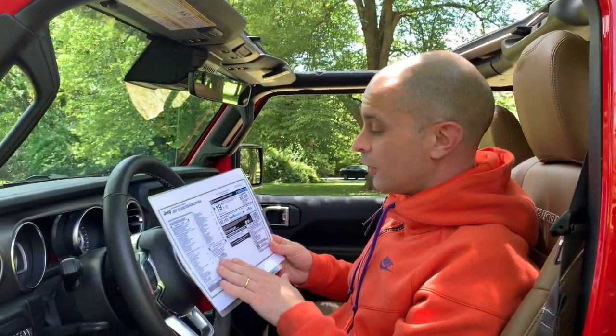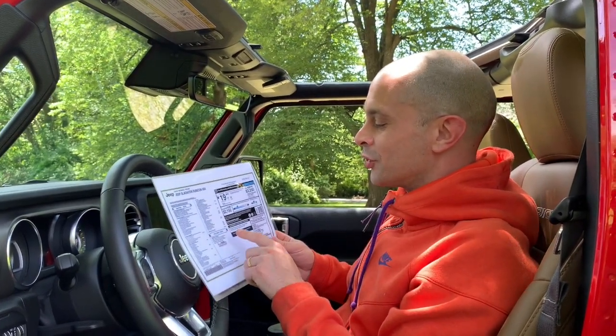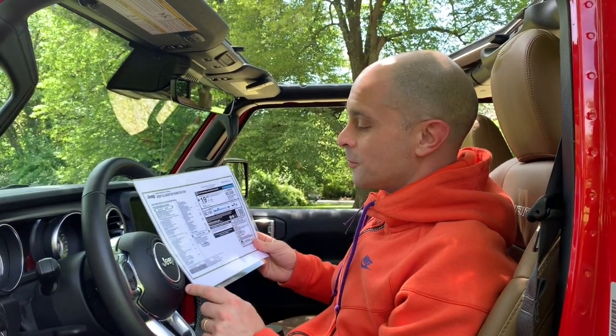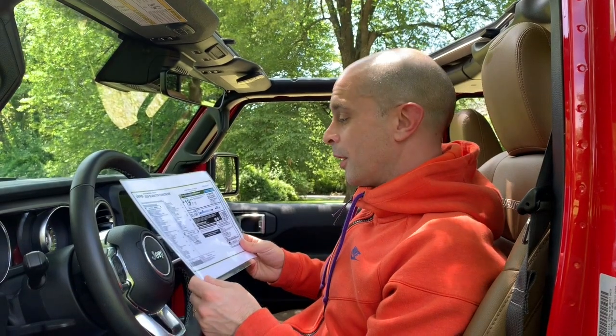If you're curious, the total price is $59,830, which, again riffing on the Porsche thing, there are so many options here and it's a lot more expensive than you'd think. But it's an experience and that costs money.